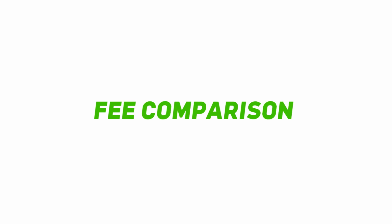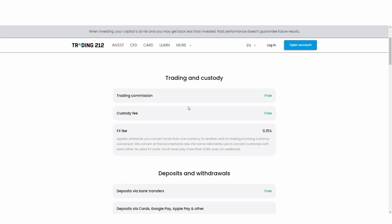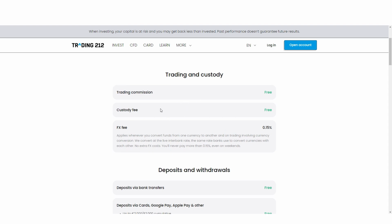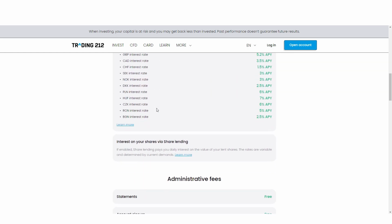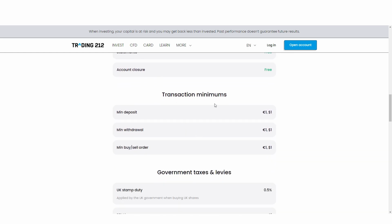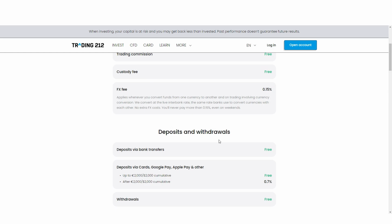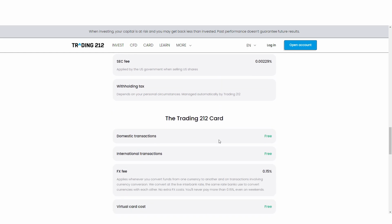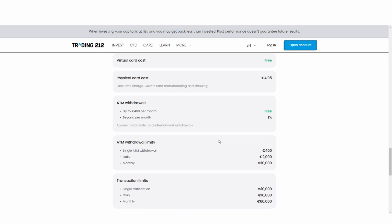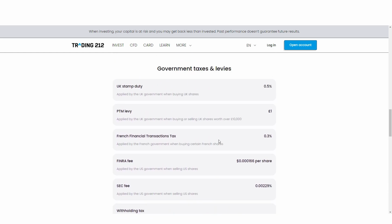Trading 212 offers free custody account management and does not charge a commission on trades. The conditions for its Invest service include a minimum deposit of €1, a minimum withdrawal of €10, and a minimum buying ceiling order of €1. The minimum deposit via bank transfer is €10, and the currency conversion fee is 0.15%. For CFDs, the currency conversion fee is 0.5%, with a minimum deposit and withdrawal requirement of €10 each. Margin requirements for CFDs vary, with 3.33% for main currencies, 5% for secondary currencies, and 20% for equities.